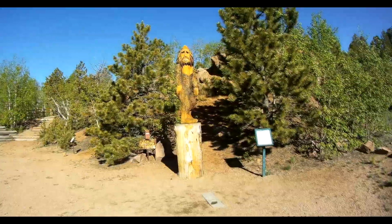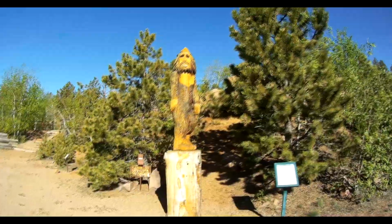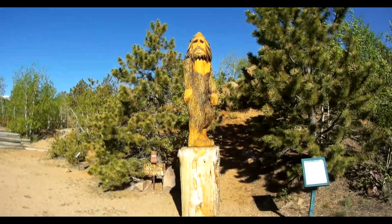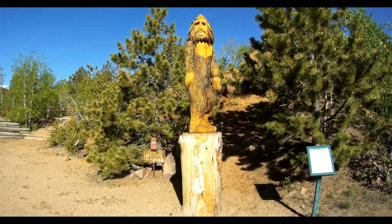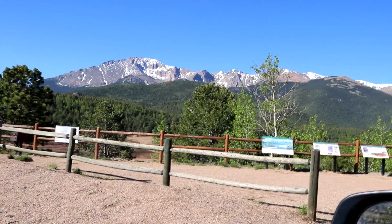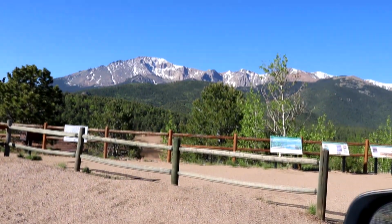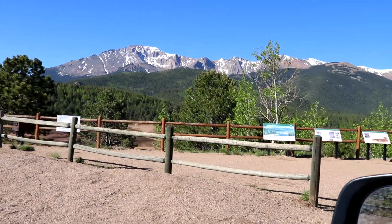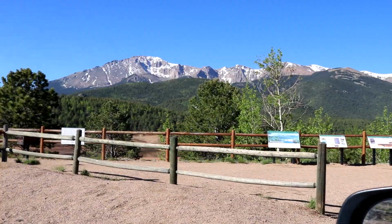And here we have a carving of the Bigfoot creature. Apparently there have been several sightings of Bigfoot in the area throughout history. There's a good chance that if the creature exists, he's on the payroll for the Colorado Department of Tourism. The view of Pikes Peak from the little visitor center here. It's hard to believe that tomorrow I'll be almost at the Kansas line by the end of the day, and it'll be flatter than flat.